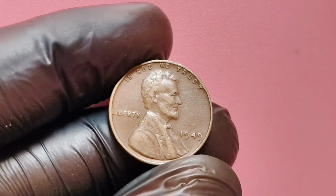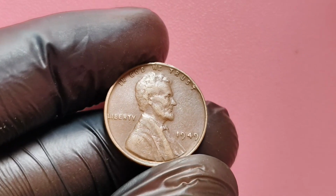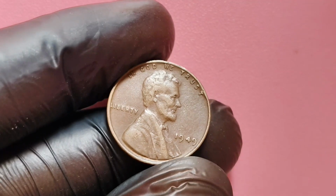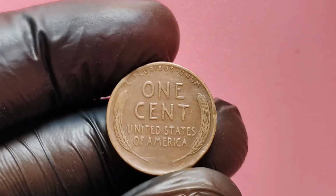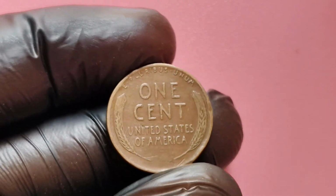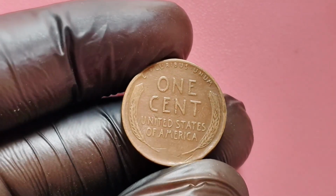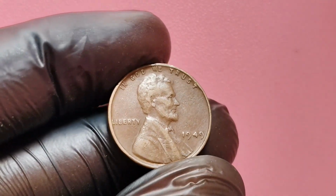These top-tier sales tend to happen when the penny is in outstanding condition or has an unusual error. In one instance, a high-grade 1949 penny sold for a substantial amount because of its pristine condition and rarity among collectors. This goes to show that with the right qualities, even a common-looking penny could be hiding significant value.